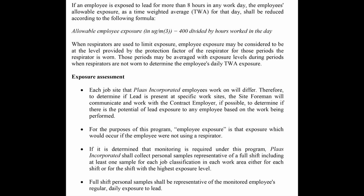If it is determined that monitoring is required under this program, Plaas Incorporated shall collect personal samples representative of a full shift, including at least one sample for each job classification and work area, either for each shift or for the shift with the highest exposure level. Full shift personal samples shall be representative of the monitored employee's regular daily exposure to lead.